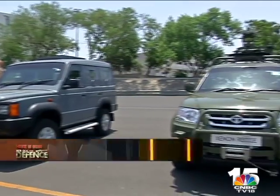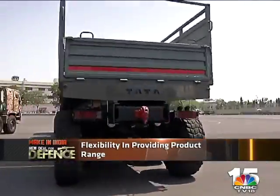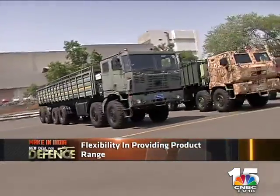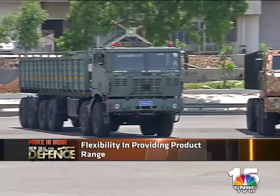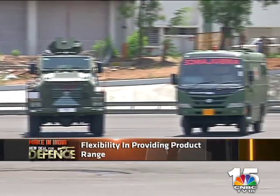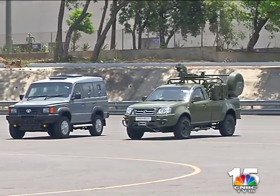Tata Motors' product portfolio ranges from a 1-ton light armoured Safari to a 12x12 all-wheel drive Primer variant. This flexibility in providing 4x4 all-wheel drive to a 12x12 all-wheel drive allows its vehicles to be used as commander vehicles, to troop carriers, to mobile platforms for sophisticated missile systems.